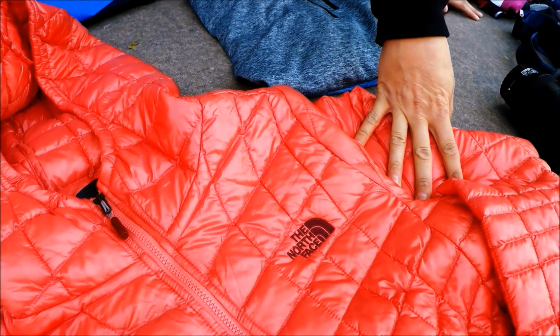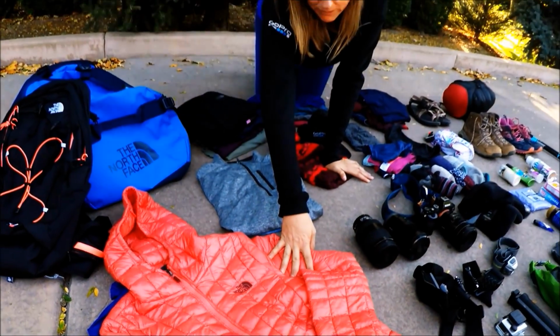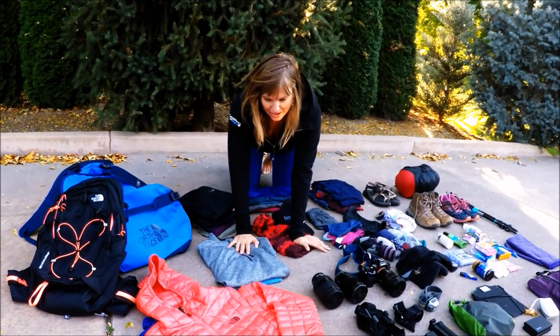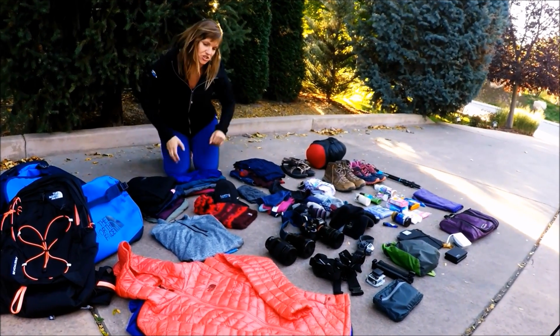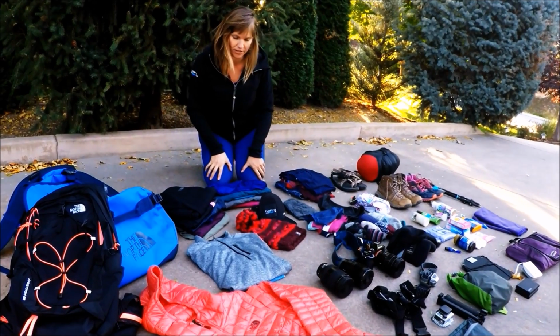This thing is awesome. It's really lightweight, it packs very small, and it's very warm. So as I get higher in elevation, closer to base camp, and it gets cold, I can throw that on and hike, and it's also going to be really warm for night at some of the tea lodges when we go to dinner and I need something to warm up in.